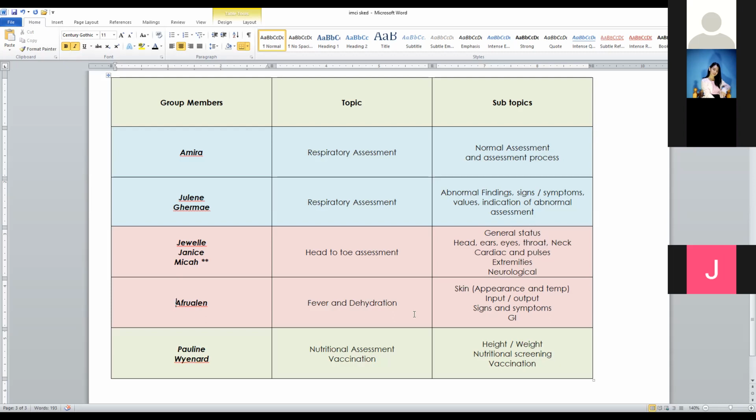Okay, and vaccination. Okay, so do we have any questions so far? Hindi na pala kasama to sa recording dapat. Okay, so, yeah, end.